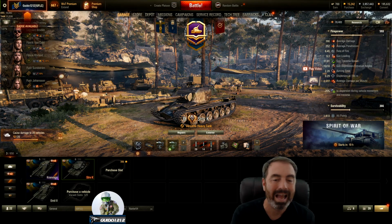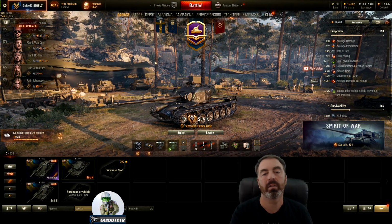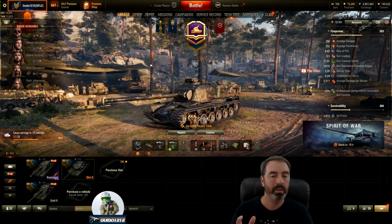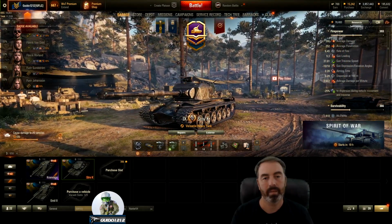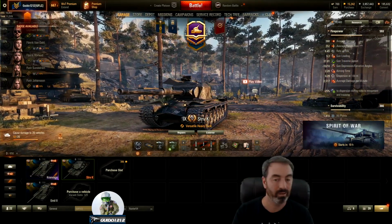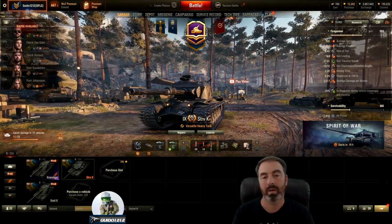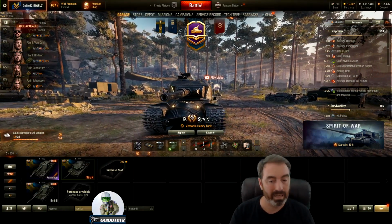Here we are. As a tank in World of Tanks, as a Tier 9 heavy tank amongst other Tier 9 heavy tanks, it's a bit schizophrenic. It doesn't know if it's a medium, it doesn't know if it's a heavy, it doesn't do either one of those particularly well. It's a slightly below average heavy tank at Tier 9 in my opinion, at best.